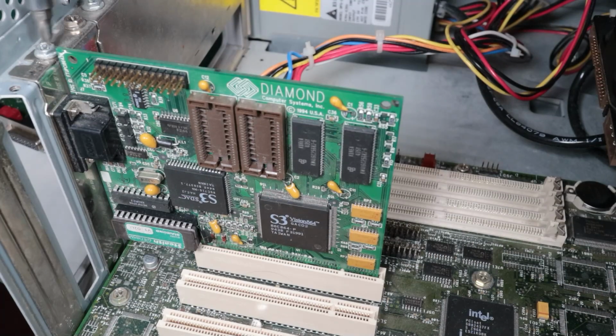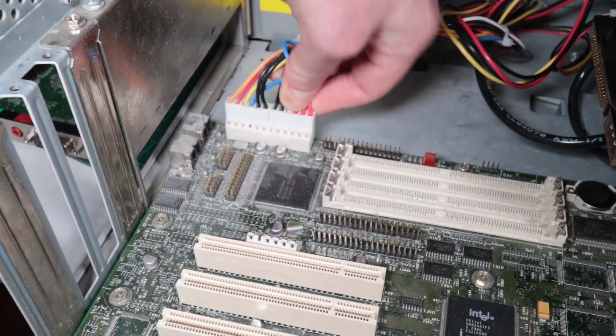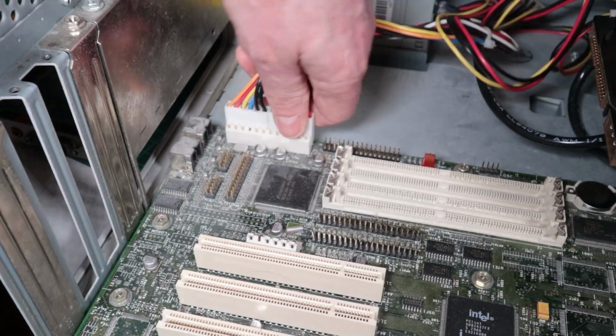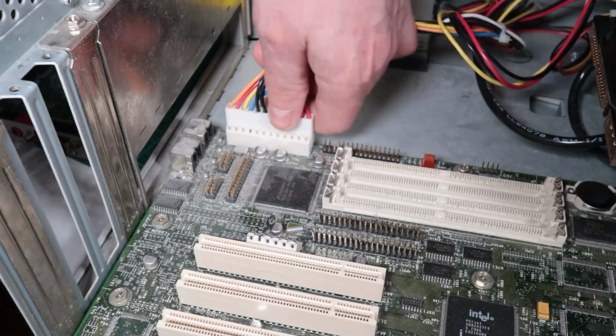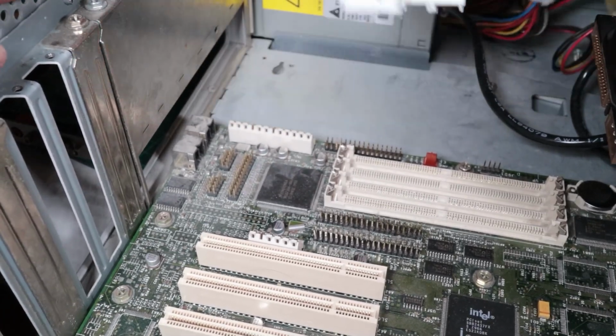So you can see we've got a graphics card from S3, which is cool. I think from what I've read, I did have a look to try and find out what the original spec of this machine was. I'm guessing that this was the original graphics card that came with it. Early Pentiums still using AT power supplies. This one doesn't seem to want to come out, but yeah, so it's early stuff in the world of Pentiums.